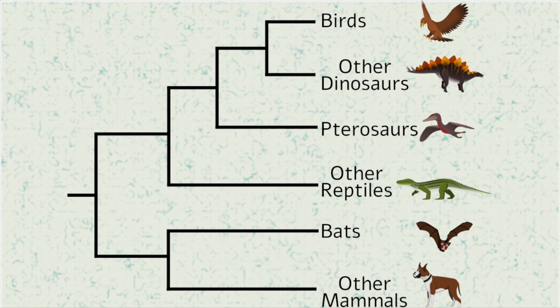Before we really get started, we need to clarify a few things. First, what is convergent evolution? Convergent evolution is when two organisms that are not very closely related converge on similar traits.